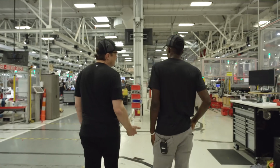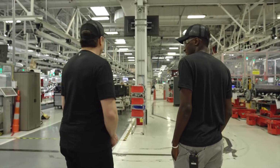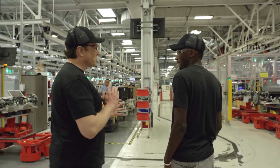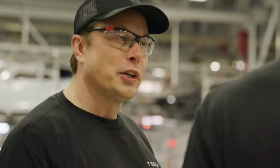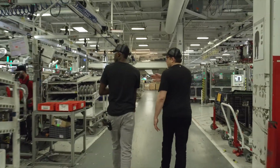So it's durable. It's something we would actually like to do in the future. But right now, the paint shop's operating at full tilt, so adding any complexity to the paint shop would not be wise. I think it'd be a cool thing to do in the future. But these are sub-assemblies. You can see the front and rear drive units being built up.